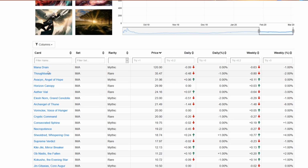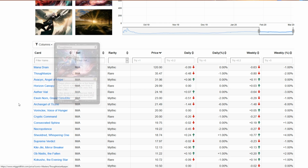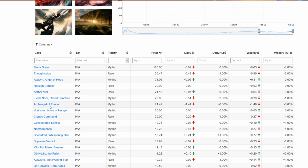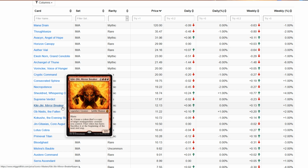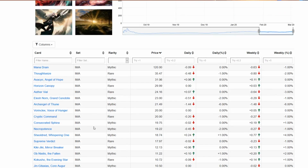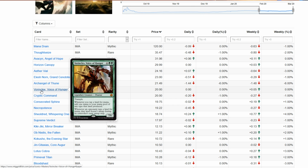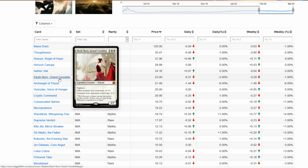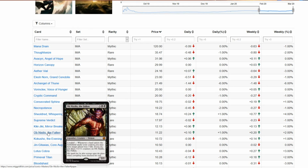But other cards like Thoughtseize and even cards like Archangel Thune are starting to see a lot of play in Pioneer, and so it's given this set a lot of value. Supreme Verdict too, there's another one, based upon the Pioneer demand that I think Masters 25 just didn't see. Also, the really, really good thing about Iconic Masters is it has that commander equity that is just really, really packed in the mythics. So you have cards like Vorinclex, Voice of Hunger, Elesh Norn, you have cards like Sheoldred that have increased in value, and even cards like Overlord of the Fallen, Obnixilis have increased in value.